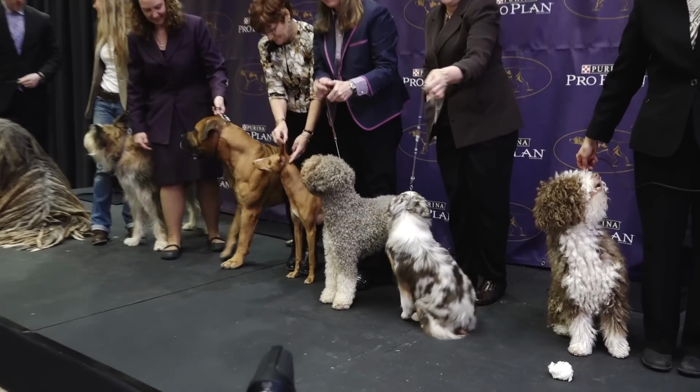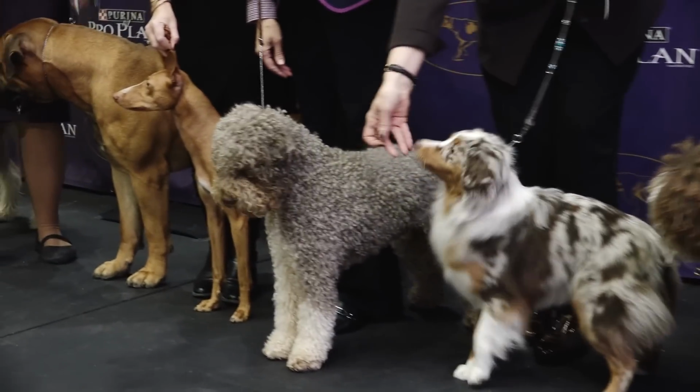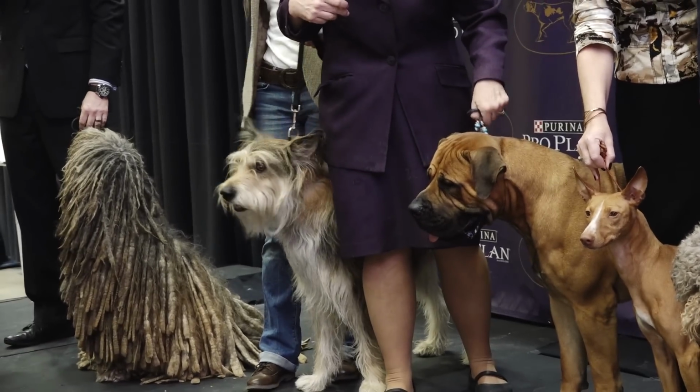Now we're going to try and bring all the breeds back up, one representative of each breed. So you're going to stay at that end, so that we can get a group shot really quickly before moving on to the agility demonstration.